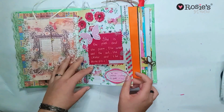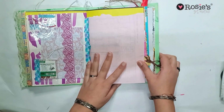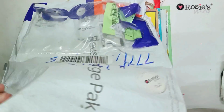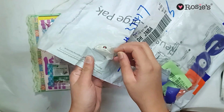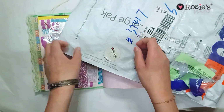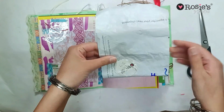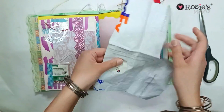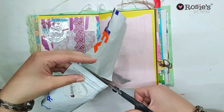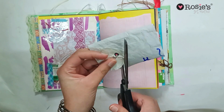Today is day 12 of the 15-minute creative journaling challenge, and today's prompt is happy mail. I've been wanting to journal about this for a really long while, and I decided to save the spread for today. If you don't already know, I'm part of Rosie Studios Creative Club, and I just received my parcel around 2 weeks ago. I wanted to journal about that, so I cut down the mailer it came in, and I got the sticker that was stuck onto it.